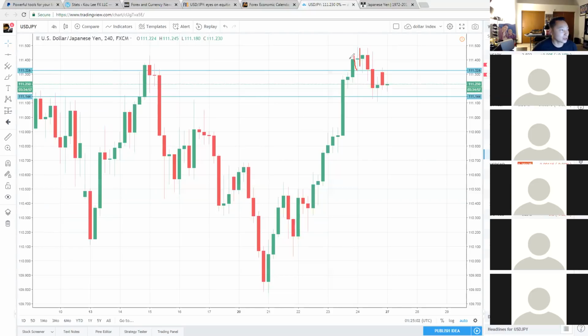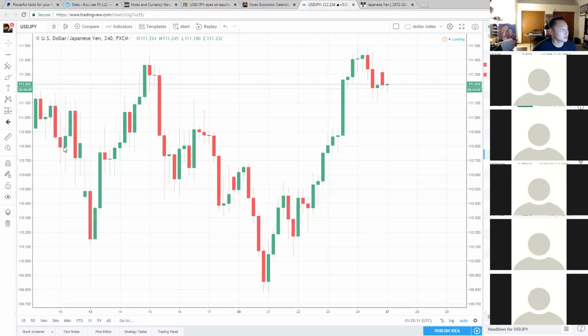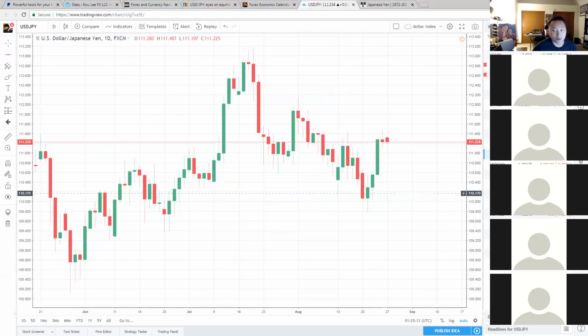Let's talk about these past candles here. Then let's go to the daily. So the daily, those 4 hour candles started this big wick. If you follow your 4-hour candles, because 6 times 4 is 24 hours, you get 6 4-hour candles in a day. So that builds your daily candle structure.